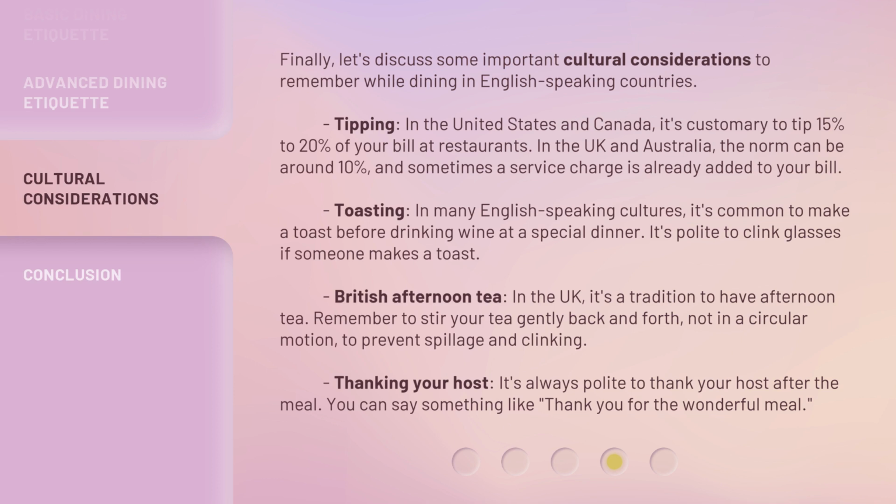Toasting. In many English-speaking cultures, it's common to make a toast before drinking wine at a special dinner. It's polite to clink glasses if someone makes a toast. British afternoon tea. In the UK, it's a tradition to have afternoon tea. Remember to stir your tea gently back and forth, not in a circular motion, to prevent spillage and clinking.